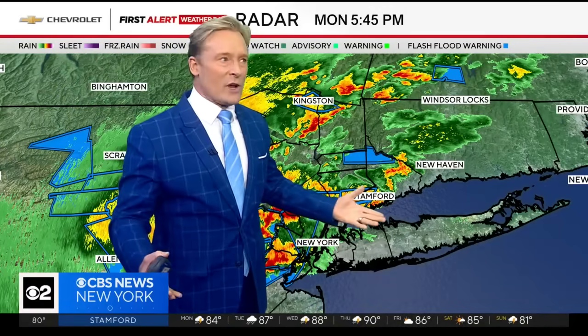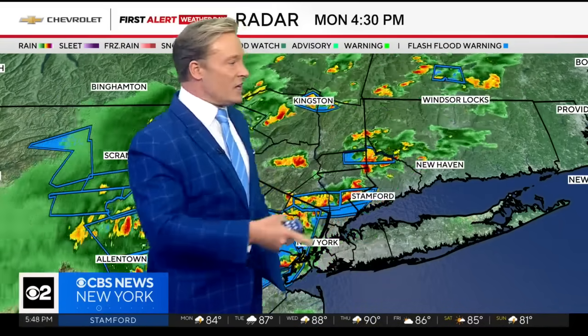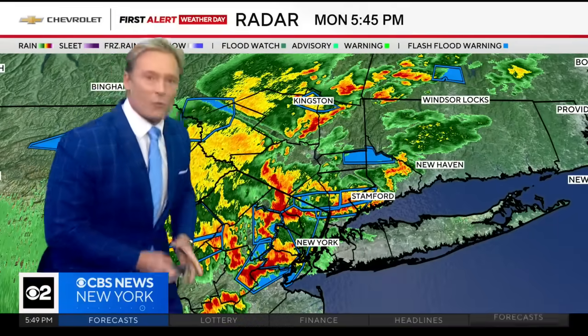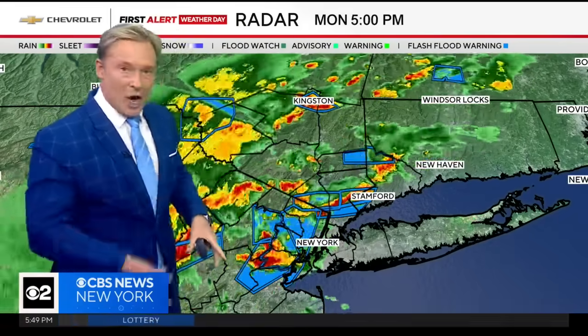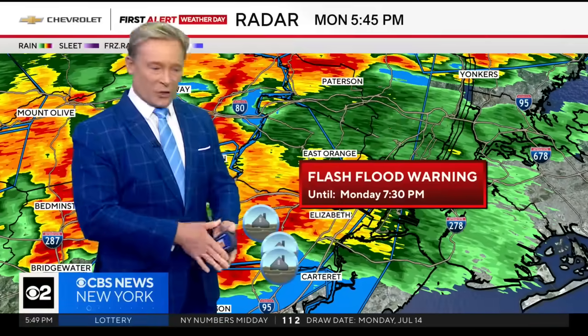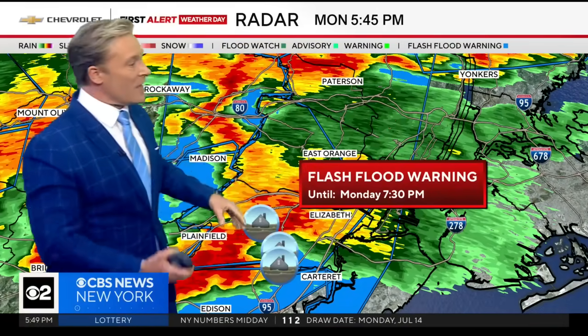So where do we get winds that are strong enough to put a tree down in Nanuet, block a lane on I-87? Well, as these storms are really pushing that wind down and pushing that rain down, right? Updrafts, downdrafts. That downdraft, when it hits the ground, it's not going to burrow into the ground. It's going to become a straight line wind, and it can do some damage.